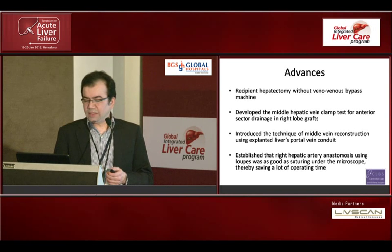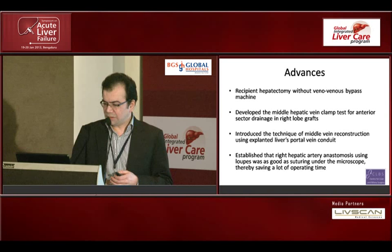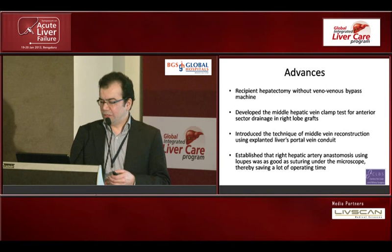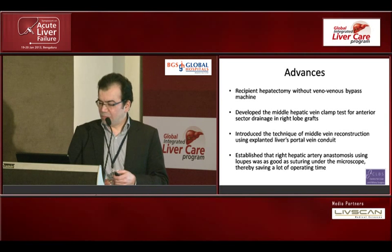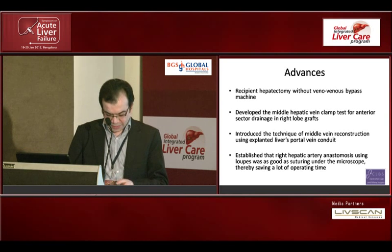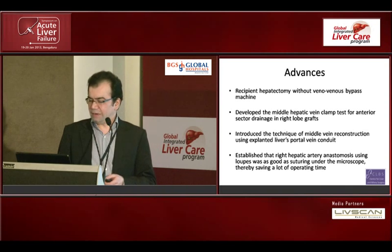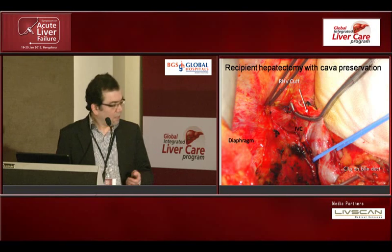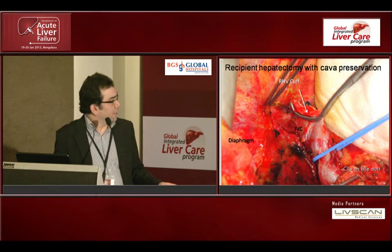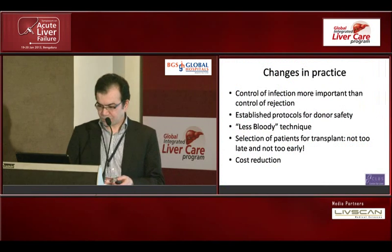First of all, right in the beginning, we started doing recipient hepatectomies without veno-venous bypass. We developed an algorithm for anterior sector drainage in right lobe grafts, introduced a technique of middle vein reconstruction using explanted portal vein conduits, and established that right hepatic artery anastomosis using loops was as good as suturing under the microscope. So you can see here a recipient hepatectomy with cava preservation.